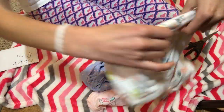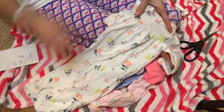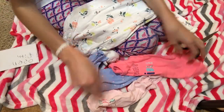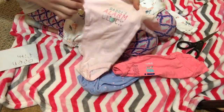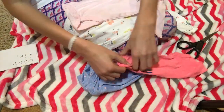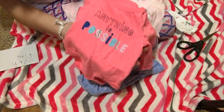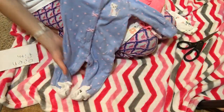Okay, this is some little clothes. So, whoa, these are huge. Oh, this is a gown. I was like, that's really big. Okay, this is a gown. I don't really like gowns. I don't know why. I just never really have. And this is newborn. It says Daddy's Alarm Clock. This is newborn, and it says Anything is Possible. This is newborn, and it has cats on it.